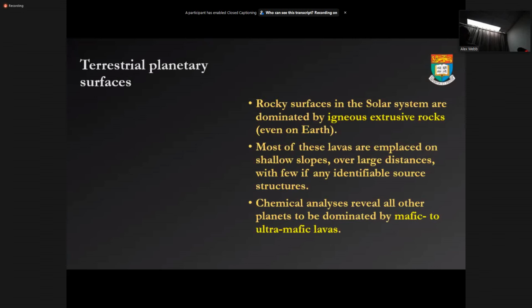So the rocky terrestrial bodies are dominated by lava. All of those surfaces, all of those lithospheres, are volcanic. And for the most part, they're mafic to ultramafic lavas. The moon's mafic stuff is kind of weird, but for the most part, it's mafic. Okay? This is not complicated. Everybody knows this. But it's a little weird that it's so uniform.